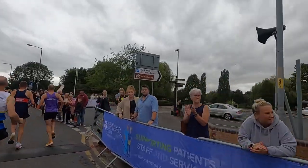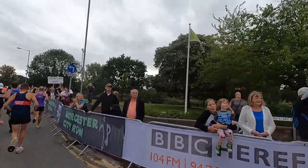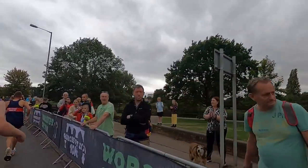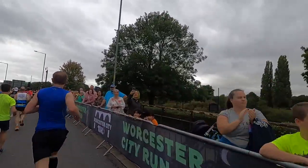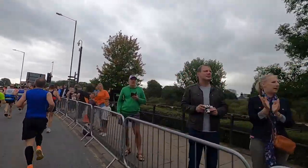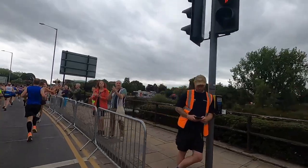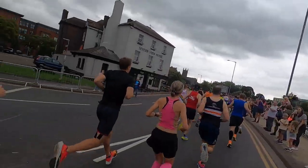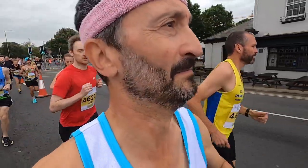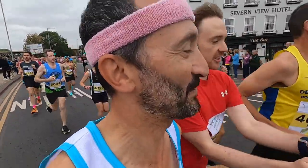Gareth is going to look after now. The wonderful race is going past me. Here we go, a nice, relatively easy pace to start with. Hopefully I've got quite a few of you at the start there. And let's head over the bridge.